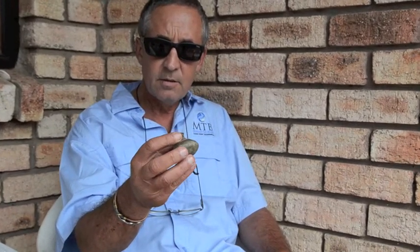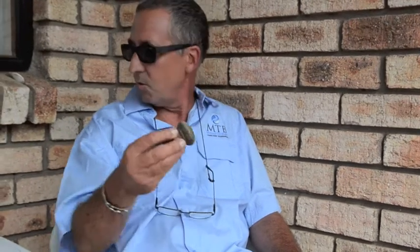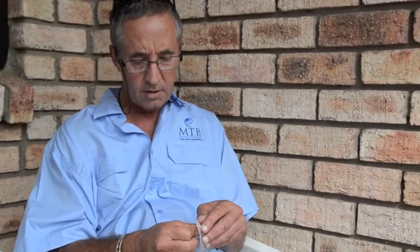Here we've got an old brass door handle that comes from that old house. Wonderful old beautiful piece of brass door handle. Just have a look here. Yeah, shotgun shells or any ammunition is always a very good object to date an area.